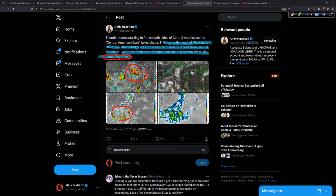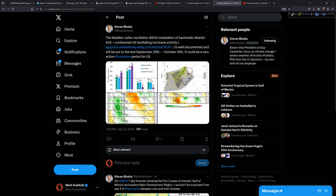This is the simulated IR. And it does make a little bit of a difference, especially in these genesis phases of when we're looking for something to develop. So we'll see if especially the overnight run, the 0Z run tonight, captures that a little bit better, because initialization really is the foundation. Bad in, bad out. So we'll have to see. Garbage in, garbage out.